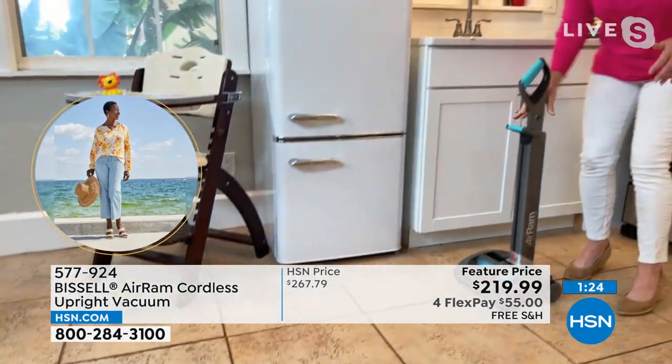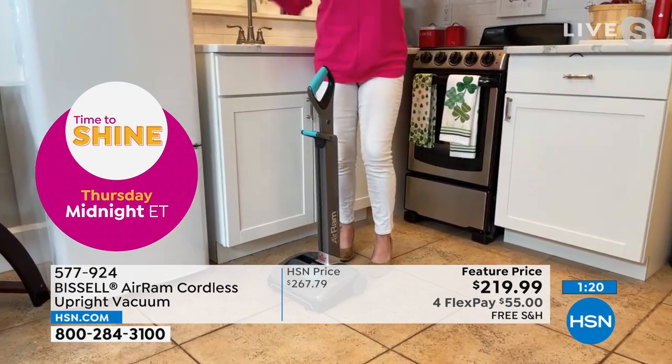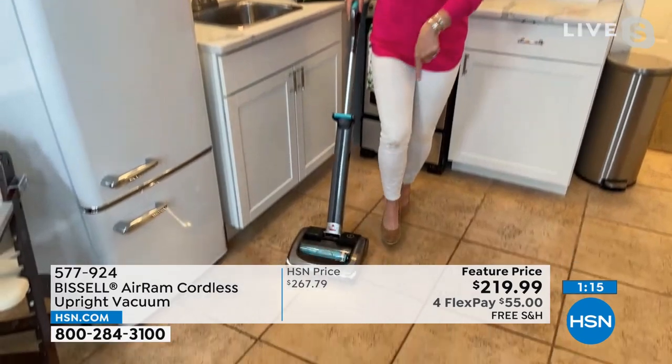Also, one other thing, so many other cordless vacuums that are $500-$600, they don't stand up on their own. I know. They fall over. You have to have all those things. Completely. But watch this. You ready? I'm not tethered to a cord.